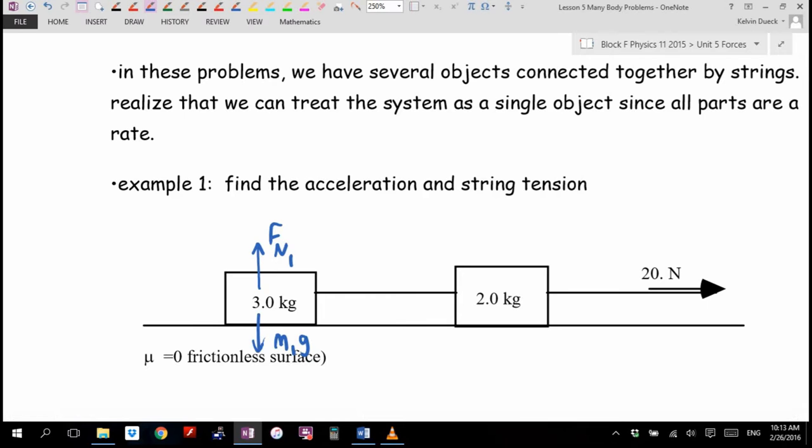What else? Friction? No. Which way is this mass accelerating? So there has to be a force to the right. You know what's accelerating it? The rope. What do we call the force from a rope? We've given that a special name. Tension. Those are the three forces acting on mass 1.